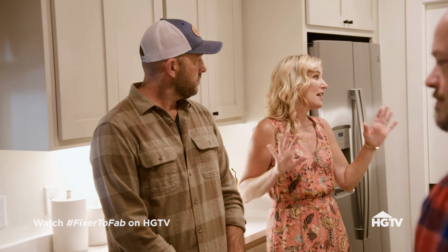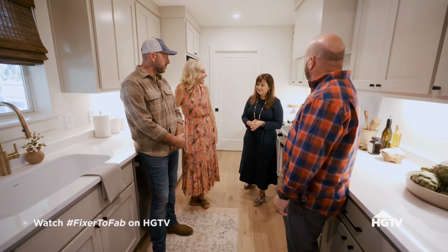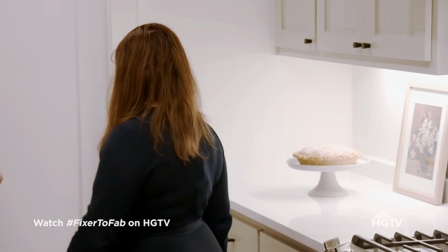And I know you didn't want a lot of open shelving, but you needed a little spot to display your treasures. It kind of opens it up. Yes, that is right. It's perfect. Okay, now you have another door to open up.